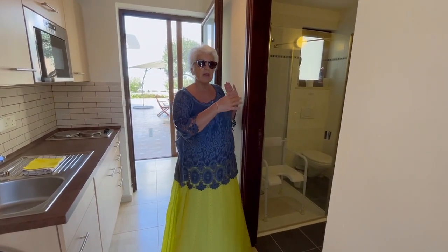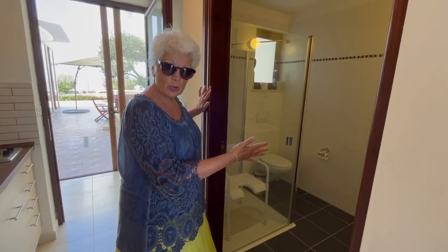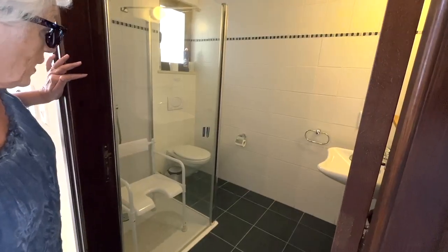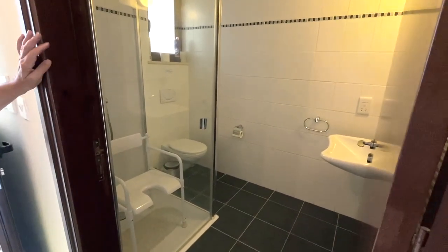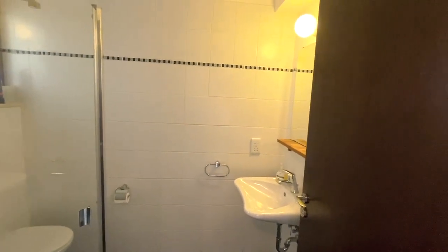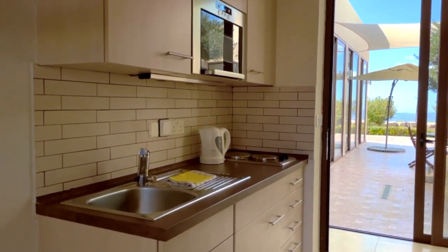Here we have the shower room in the studio. They're both the same. Again, extra wide doors. You can easily accommodate a wheelchair through the gap. I've put the shower chair in there just to show you how it fits. Here is the kitchenette. It's got everything you need, very compact but well equipped.